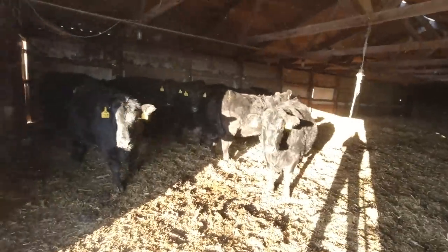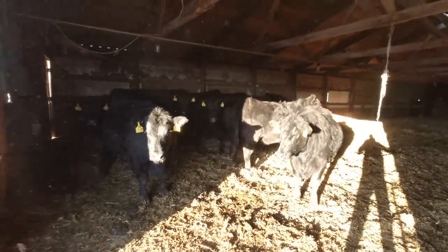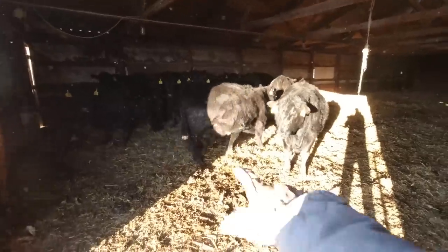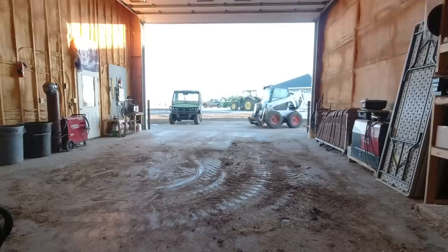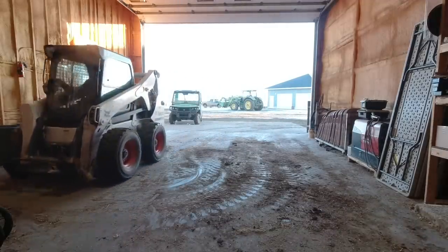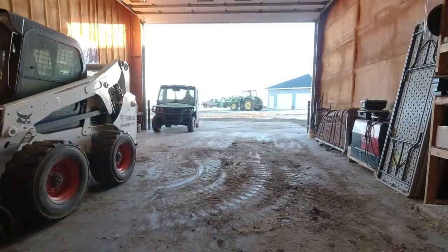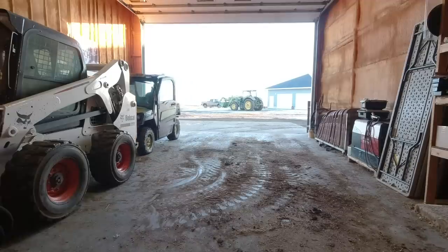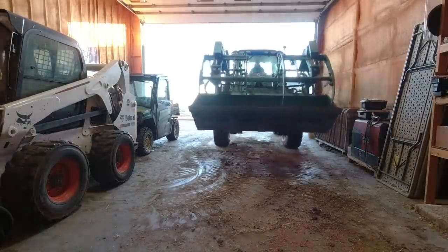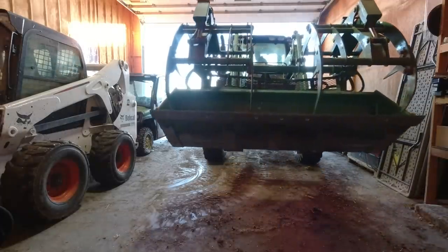We sorted these girls off about 3 days ago. 10 of them that we thought were getting kind of close to calving. There's some big bags in there. Not one of them's calved yet. That seems like it's a day.